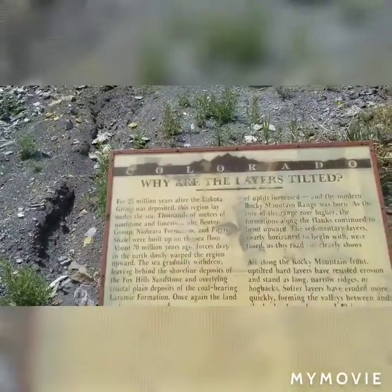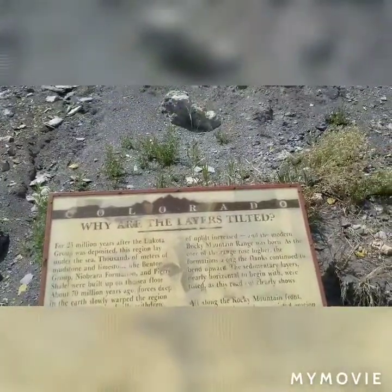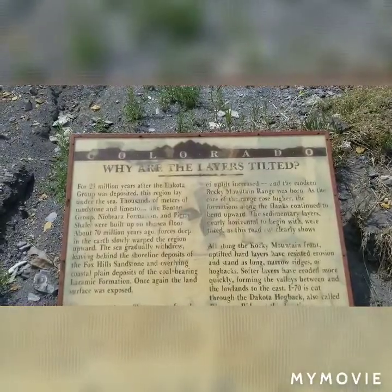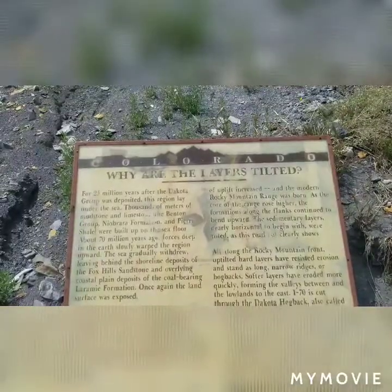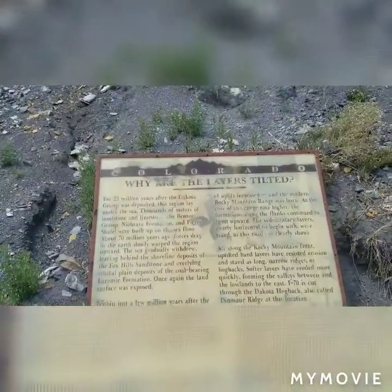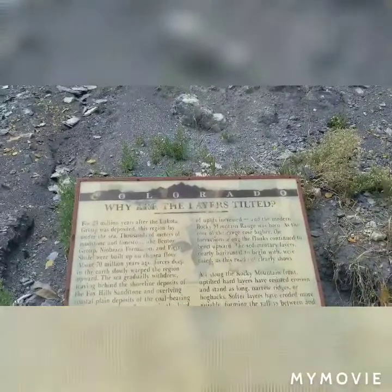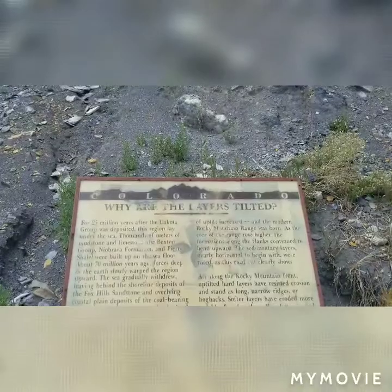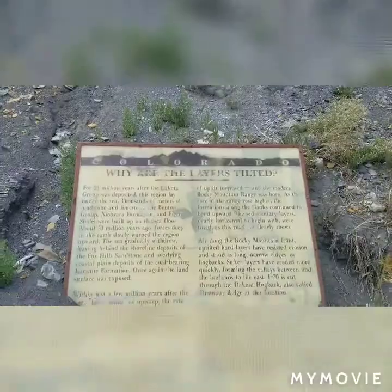Within just a few million years after the labor pains of an upwarp, the rate of uplift increased and the modern Rocky Mountain Range was born. As the core of the range rose higher, the formations along the flanks continued to bend upward. The sedimentary layers, nearly horizontal to begin with, were tilted, as the road cut clearly shows. Along the Rocky Mountain front, up-tilted hard layers have resisted erosion and stand as long, narrow ridges or hogbacks. Softer layers have eroded more quickly, forming the valleys between the lowlands of the east. I-70 is cut through the Dakota Hogback, also called Dinosaur Ridge, at this location.